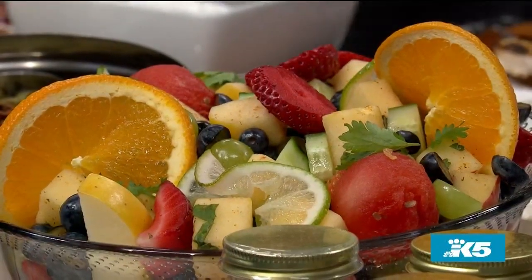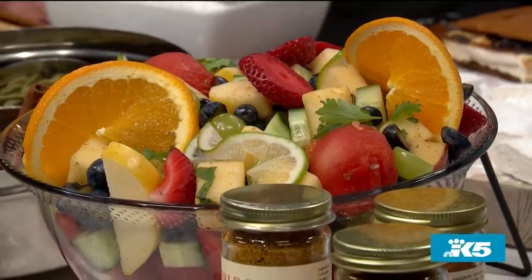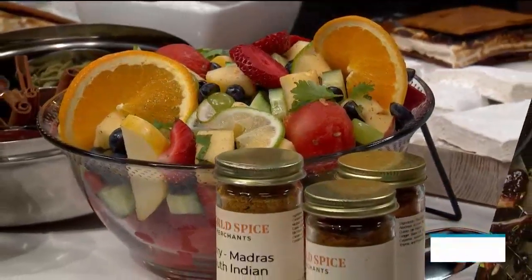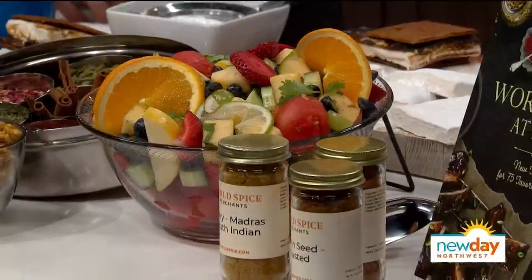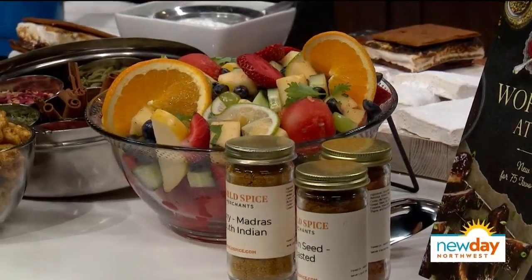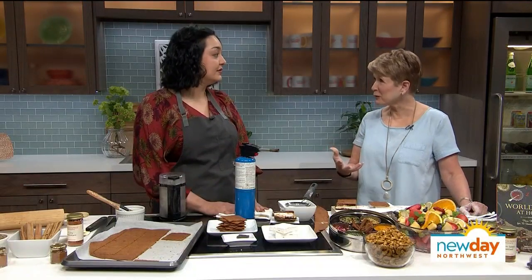I went to the market and I just bought whatever I saw was the best. And this has apples, cucumbers, strawberries, oranges, and we put the chopped masala in there, which has dried mango, which is amchoor, and anardana, which is pomegranate seeds that were made into a powder as well. So it all complements the fruit salad a lot, and there's ginger in there too. So there are some superfood qualities in this salad.